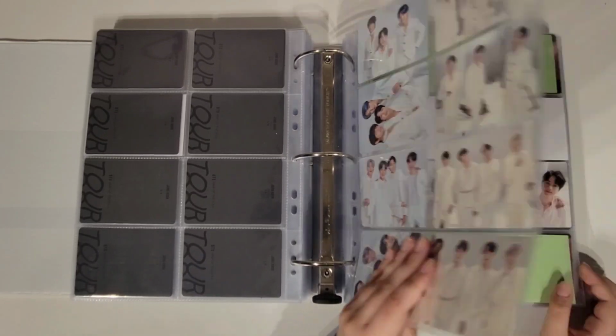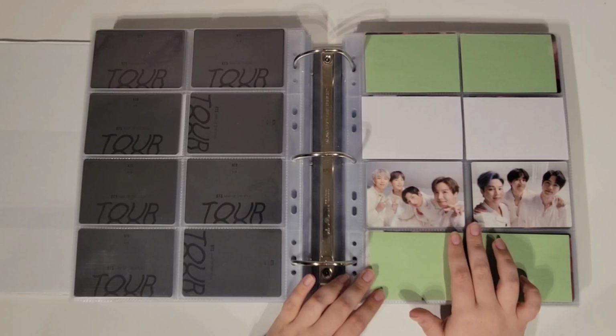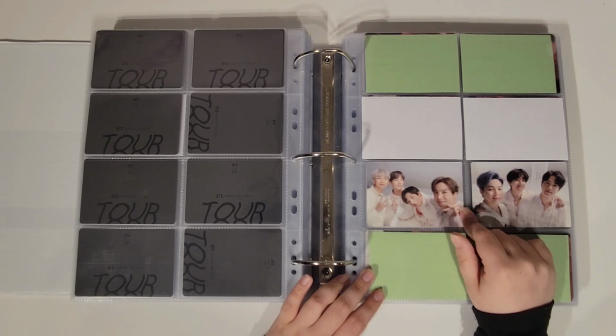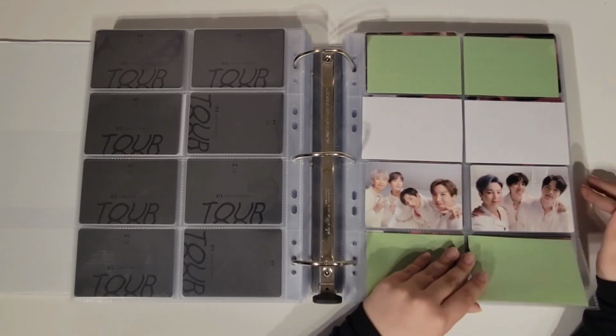It's those little things that bother me. These are the phone strap photo cards. And over here I would have the Tumblr photo cards from the one tour.